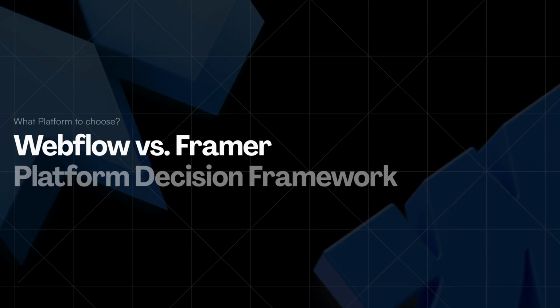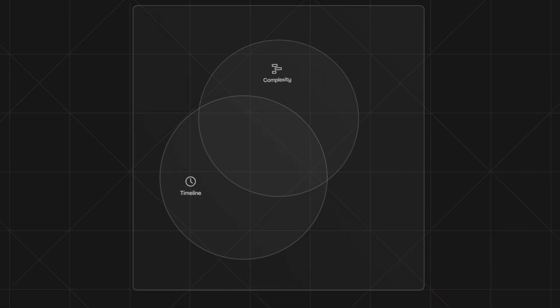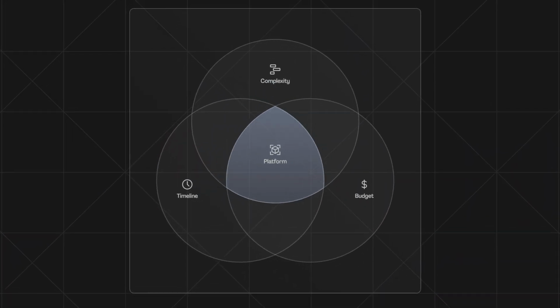But here's the key. You need to understand exactly when to use each one. Let me show you exactly how I decide which tool to use. I've developed what I call the platform decision framework. It comes down to three key factors: timeline, complexity, and budget.